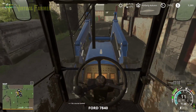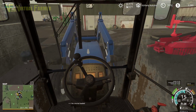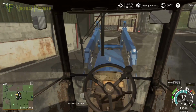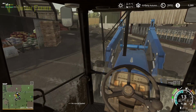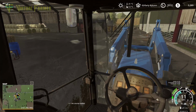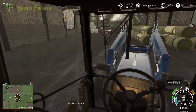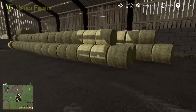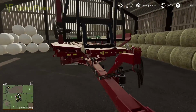And yeah, so we need to feed our sheep, so we've got them fed. We also need to give the cows some feed as well. They're in need of some mixed ration. Of course, we now have, as you can see here, an abundance of hay bales. We've got all of our hay bales into the shed very nicely thanks to this.